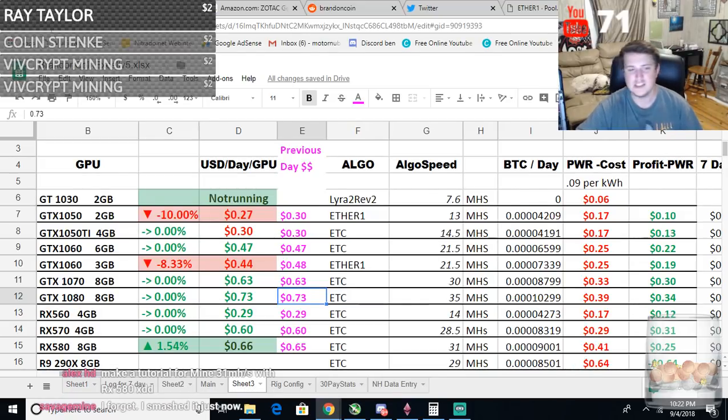P104 is essentially a 1070. So I guess if you have a P104, you can do it on Ethereum or ETC. Right now, the profitability is really close on both of them. So you'd be looking at 60 to 65 cents a day.